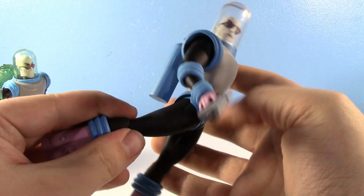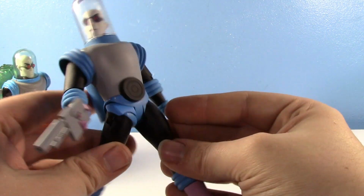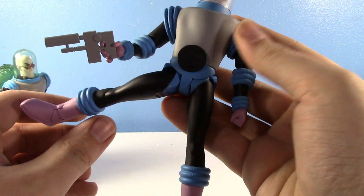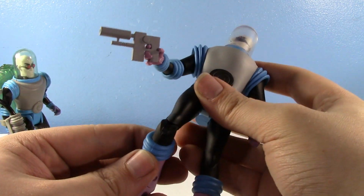They move backwards more than they move forwards, I'm pretty sure. I don't understand why some toys do that. It's awful design, that's what it is. They don't think when they're designing it. Anyways, the legs can move out, which is neat, but no thigh swivel. So it's kind of like, what's the point?